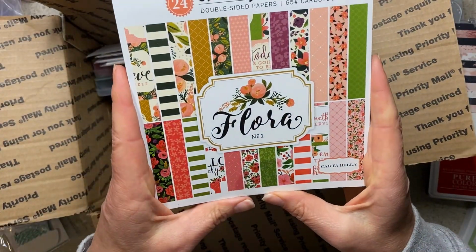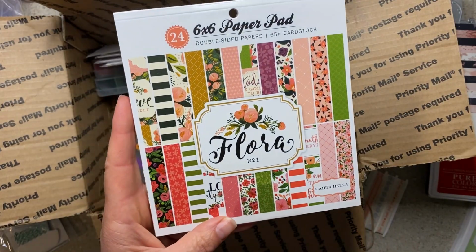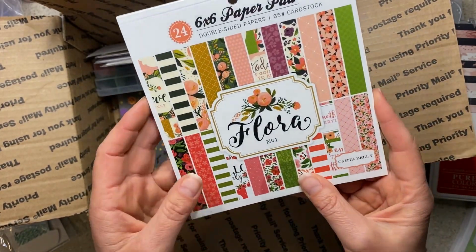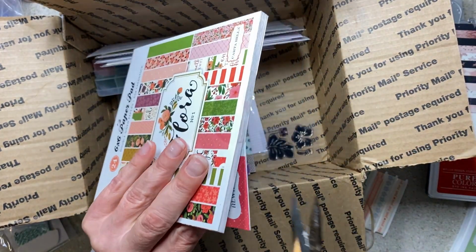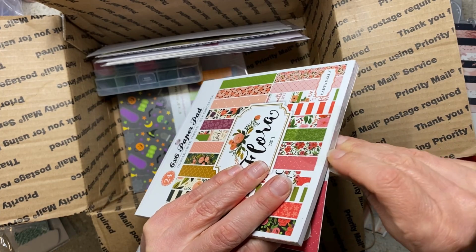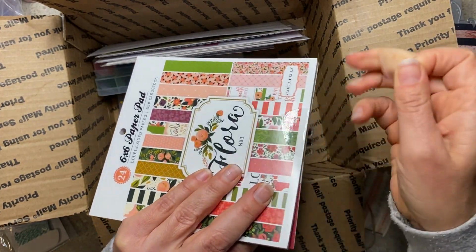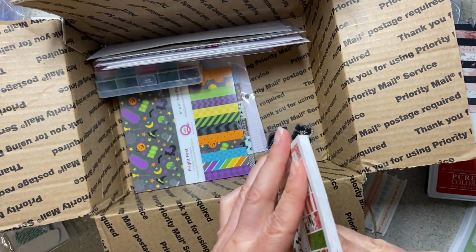Okay, I got a little Cartabella problem. I had this before and I loved it. I think I still have some 12x12 scraps. I will definitely use this. This is a gorgeous paper collection. If you haven't seen it, it's older, so don't get too attached. You might not be able to get this one. This one is Flora #1, and then there was a Flora #2, and I don't know if they kept going after that or if they just changed names. But the flowers and the patterns in this are just wonderful.